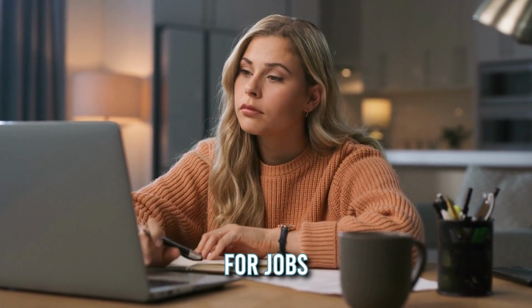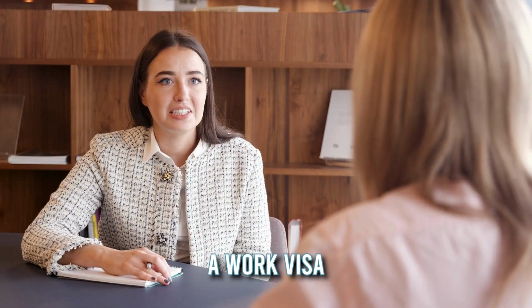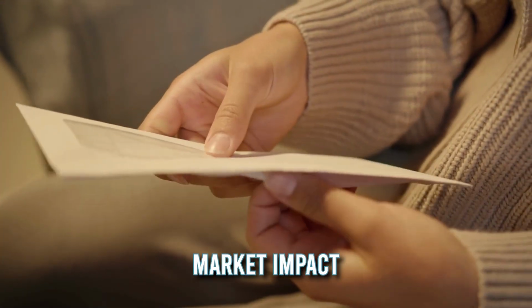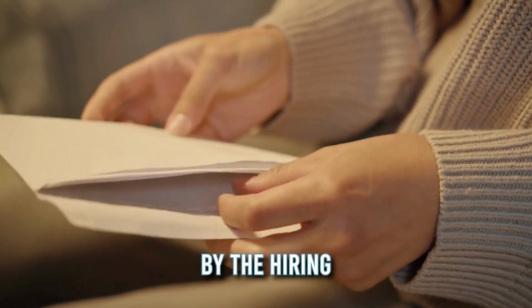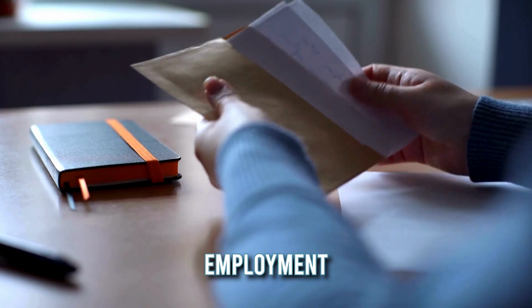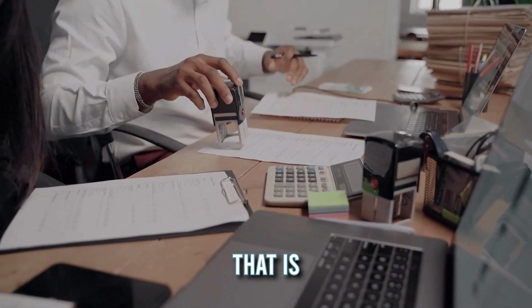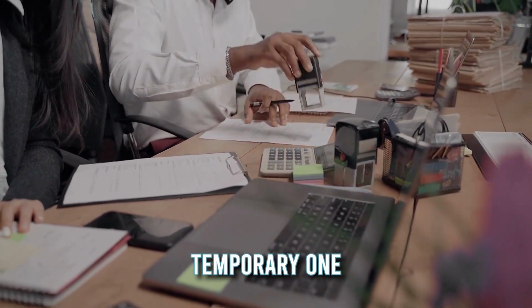Step 1. Apply for jobs and get an LMIA if needed. Before applying for a work visa, the majority of foreign workers are required to undergo a labor market impact assessment. A letter of market impact demonstrates that the employment market in Canada will not be negatively affected by the hiring of foreign workers. This application is to be filled out by the individual's prospective employer. Your employment type and intended length of stay in Canada will determine the kind of work permit that is appropriate for you. The most popular work visa is the 4-year temporary one.